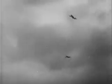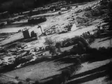Fighters blast every target that moves on enemy ground. Any target of opportunity is legitimate prey. Record sorties are flown by the fighters on D-Day.